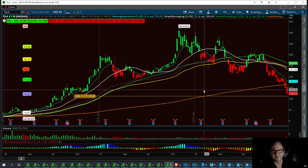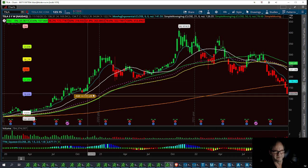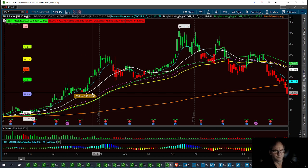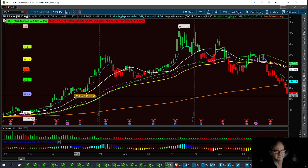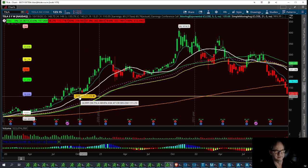So we look at the weekly, and my last support level was right up here above this Darvas box, and we definitely broke down and broke below it. So the next possible support is going to be right here at 111.29. And that's going to be right in here, right around that vicinity.